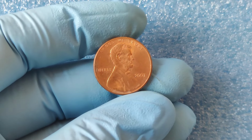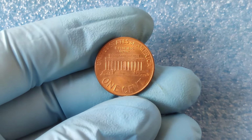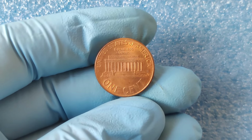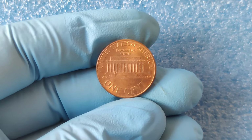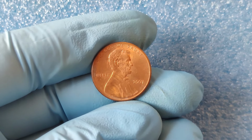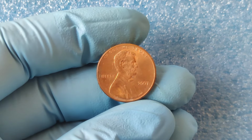The 2007 penny I'm talking about. It's an MS 69, practically flawless. Now, you might be wondering, what's up with the mint mark? Is that where the big bucks are coming from? Well, yes. Certain mint marks, like the D for Denver, are sought after by collectors, especially if the coin was part of a limited or rare batch.